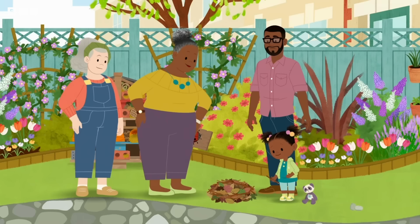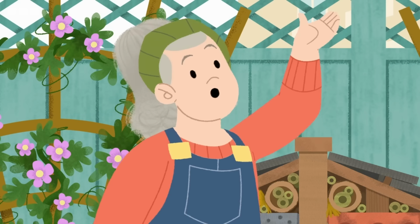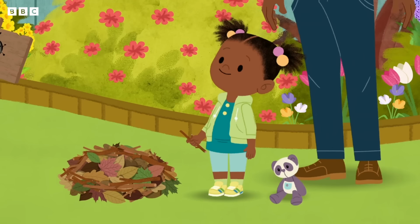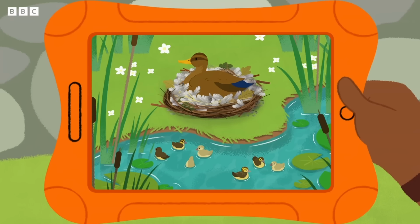Birds build their nests in plant pots. Oh no, birds build nests in all sorts of places. You can see birds' nests on the branches of trees, inside bushes, and near water. Water? Why? Ducks build nests near water so their baby ducklings can swim in the pond. The baby ducklings are so fluffy and cute.